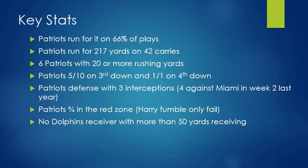And then the red zone, going along with those third downs, they were efficient. 3 out of 4 in the red zone. The fourth one, there's both sides of it. Harry shouldn't be reaching for it, he's just going to control it, and there's also, it's a dumb rule. It shouldn't be a fumble, it shouldn't be a turnover. But it is what it is. 3 out of 4. When they get down there, they have to score.